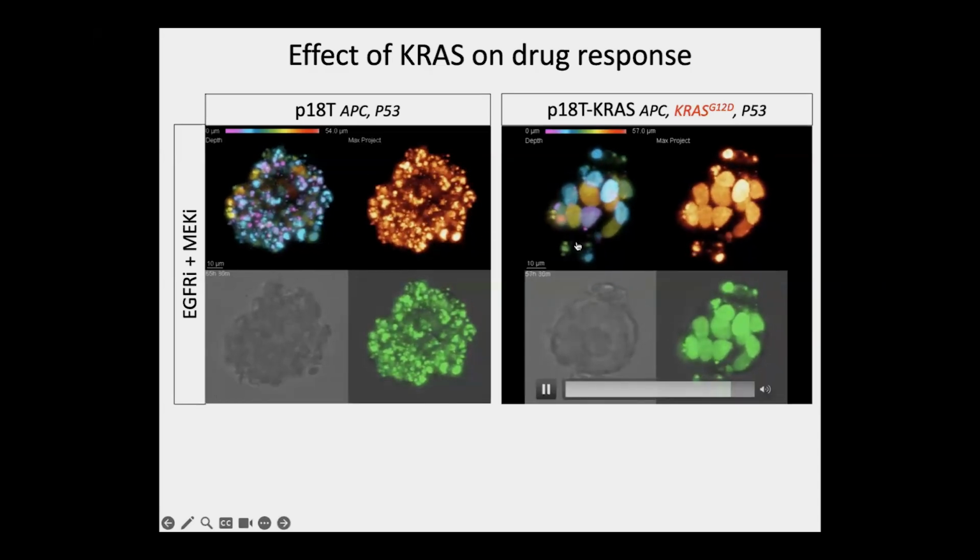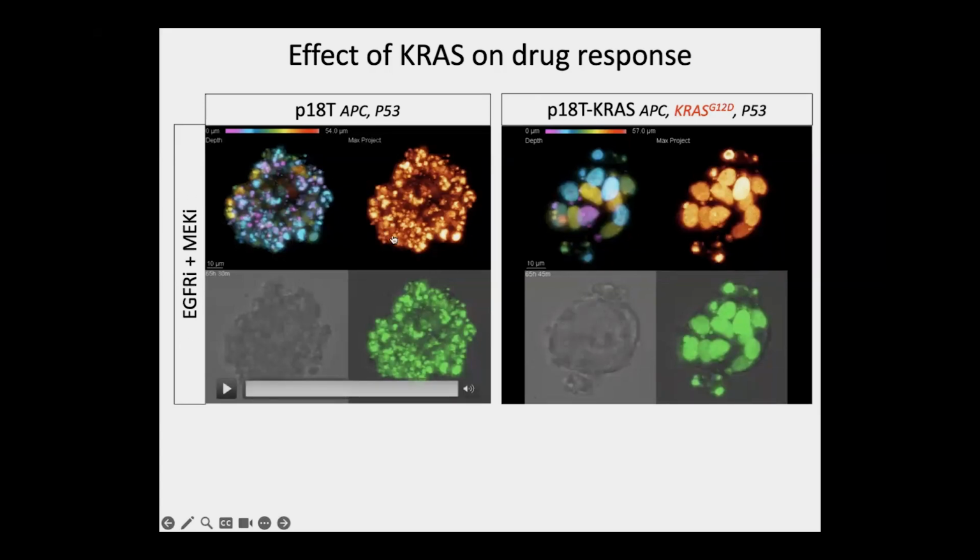If we do the same experiment with this very same cancer, but now we added a single base change, there is one letter in the DNA code changed, activating KRAS. So now this cancer has an active EGF receptor KRAS pathway, and this makes this particular organoid entirely resistant to the very same drug combination that was happily killing the cancer cells when they were still in their original state.